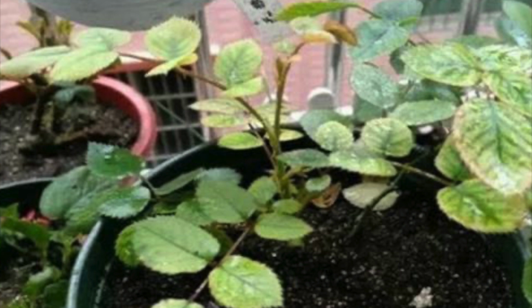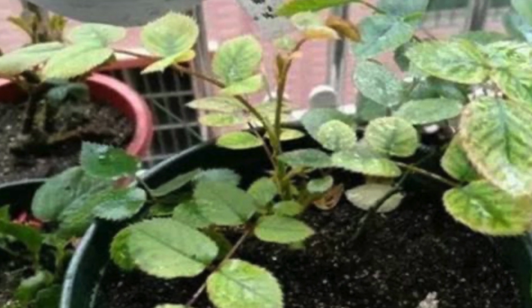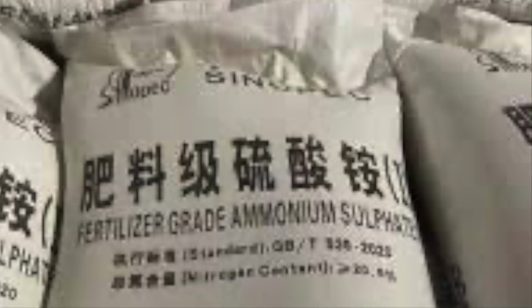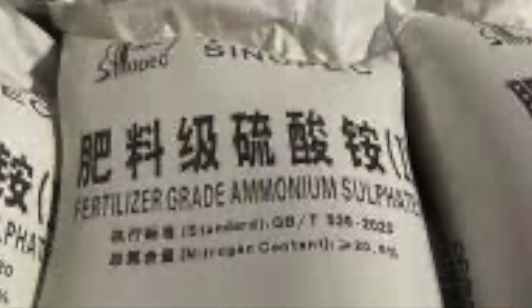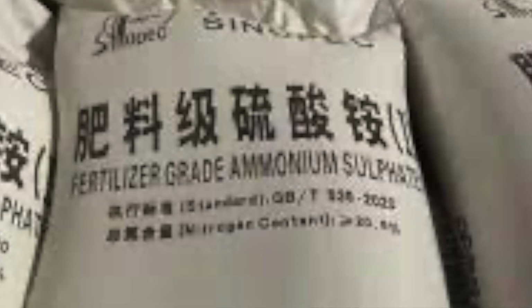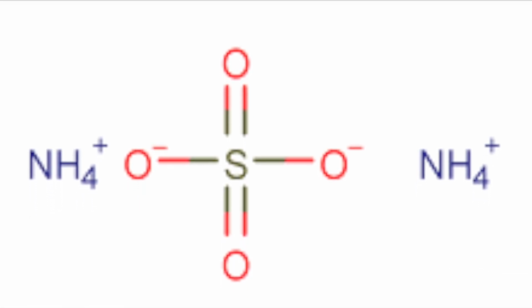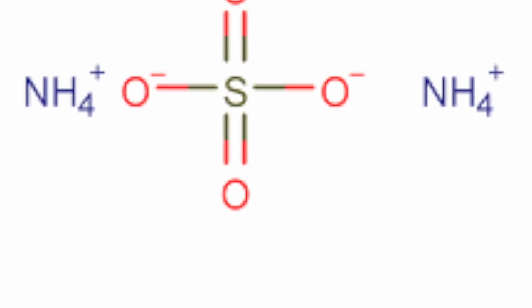The method of supplementing sulfur is relatively simple, and the common ones are ammonium sulfate or sulfur-containing compound fertilizers. Ammonium sulfate is a common sulfur-containing fertilizer that contains nitrogen and sulfur elements and can effectively improve the problem of sulfur deficiency in the soil.